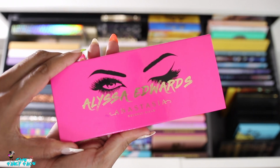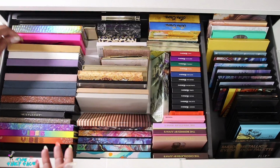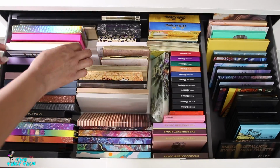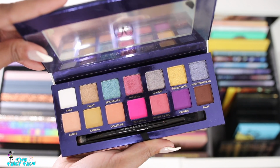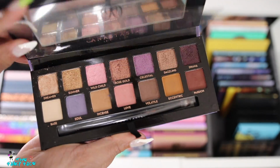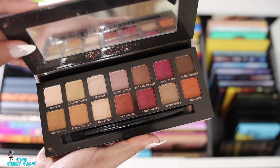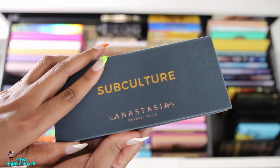So we have the Alyssa Edwards palette, which is my least favorite. We have the Soft Glam palette, which is a really nice collection of shades. The Riviera palette, which is colorful and fun, but not my favorite. Of course, the Norvina palette. The Prism Holiday palette. The OG Modern Renaissance palette. Still don't like it. The Subculture palette.